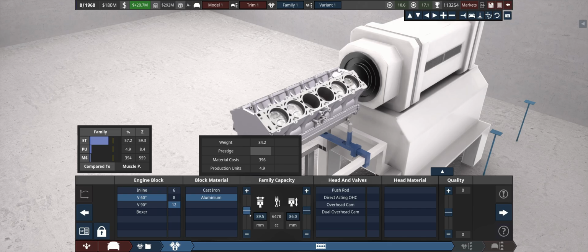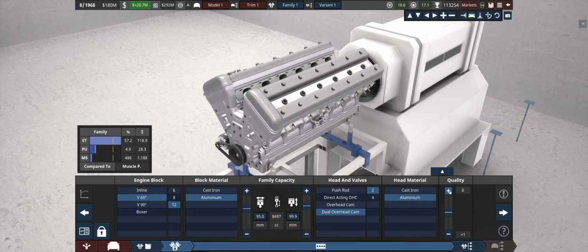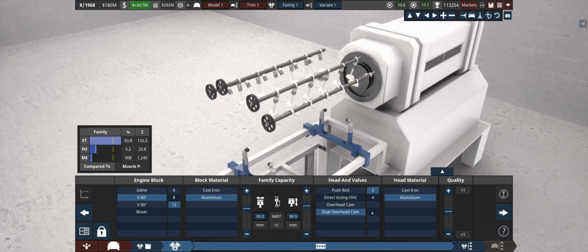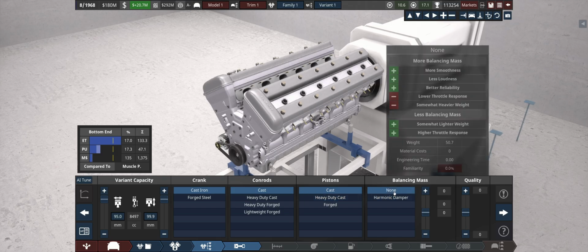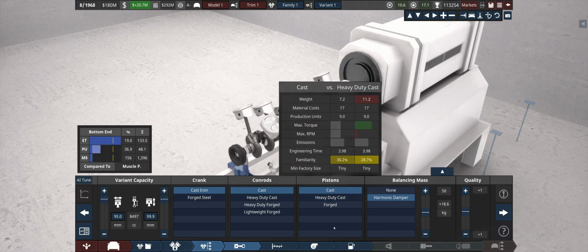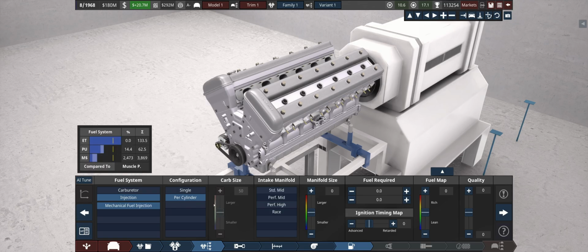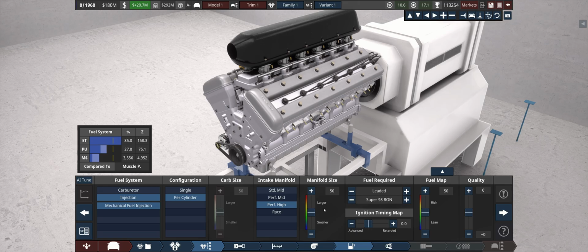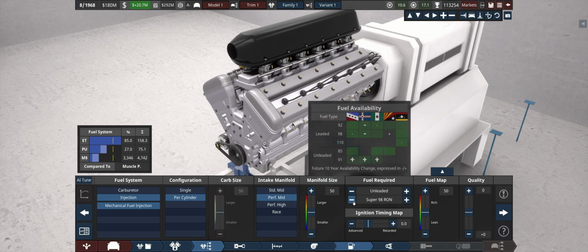Size-wise, when in doubt, I would say let's go for capacity. 8.5 liters seems about right. We can always reduce the stroke in case we run into issues. And for realism's sake, I just go for dual overhead cam, not for 4 valves, but just for 2 valves. And let's try to get it going with cast components. Ooh, mechanical fuel injection. I think I have to choose that even if it's expensive. And yeah, don't forget, the switch to unleaded is coming at some point, and I rather think of that right now before it's too late.